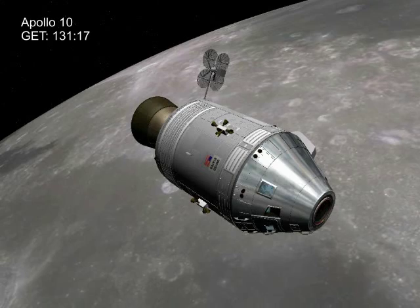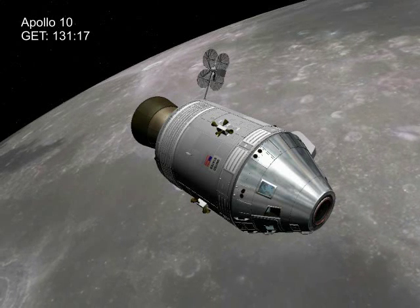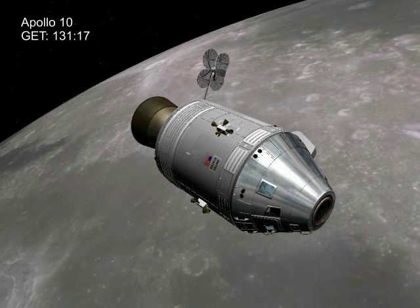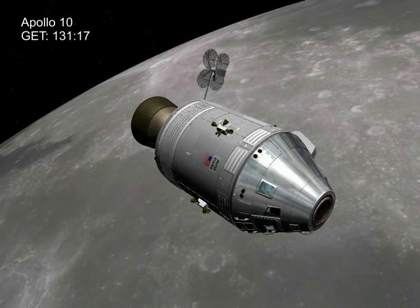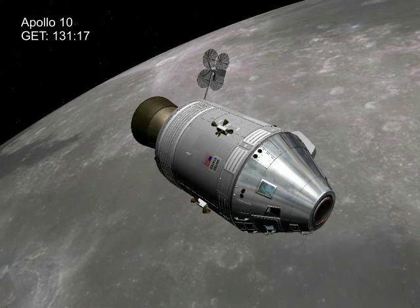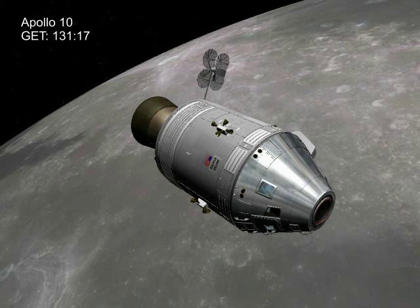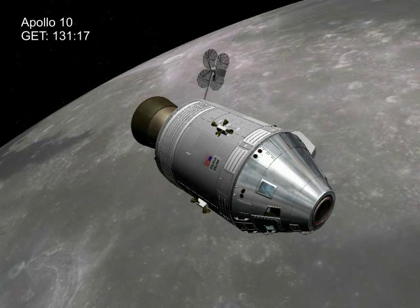This is Apollo Control at 131 hours, 17 minutes. We've had loss of signal now as Apollo 10 has gone behind the moon on the 28th revolution. We'll be reacquiring the spacecraft again in about 41 minutes as it is moving into the 29th revolution after it has begun the 29th rev.